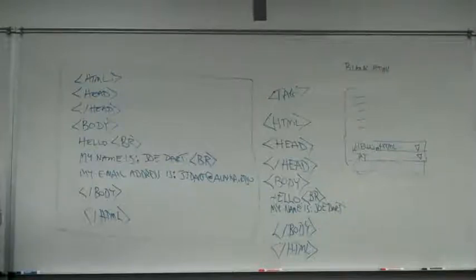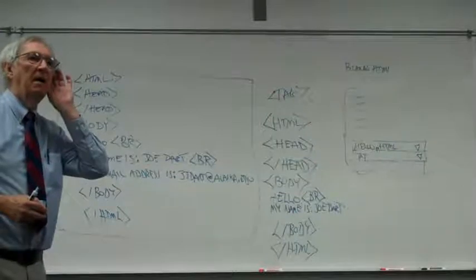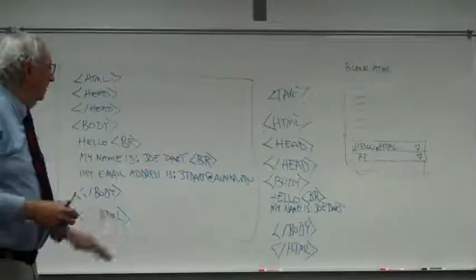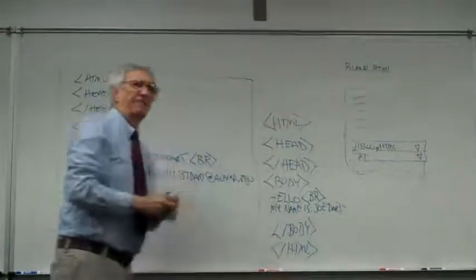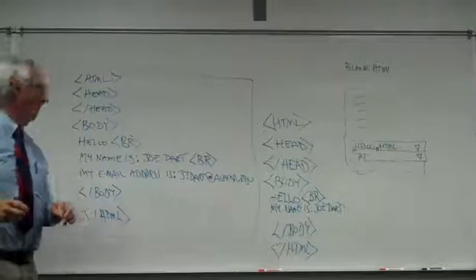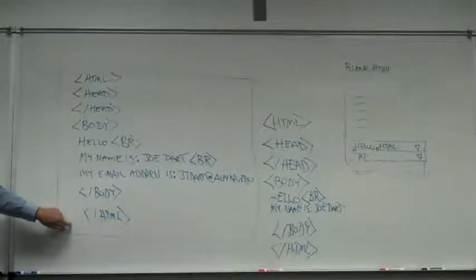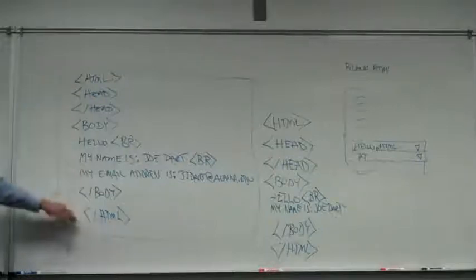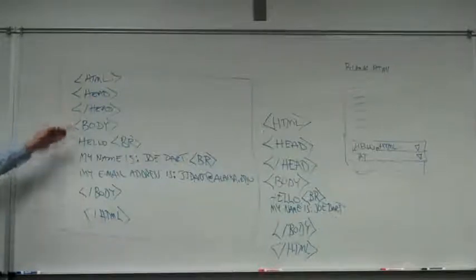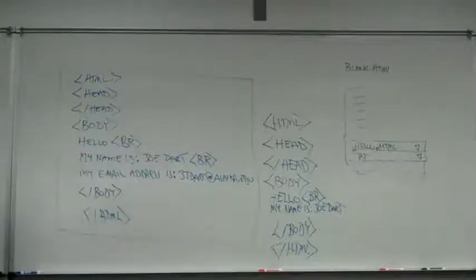Question? A little bit louder, sorry. At the end of the email, do we have to do the tag in BR? The word tag isn't here. That was left over from when I said these are called tags. Like this thing, this is what you do here. You have to have these, exactly the same as before. You have to start with that, end with that. Start the head, end the head. Start the body, end the body. Those are the tag things, and the BRs, those are tag things also. Okay.